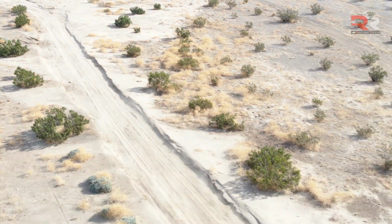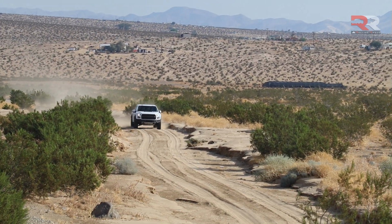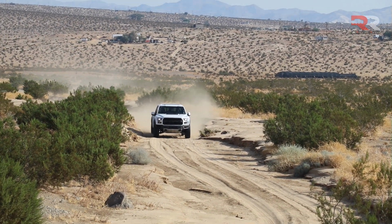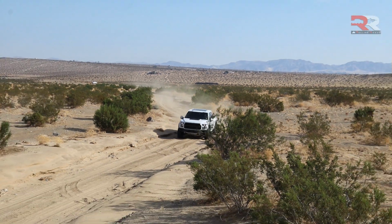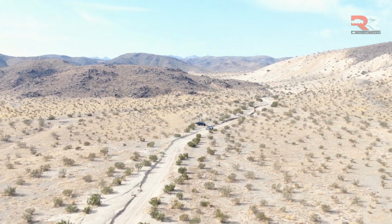Oh, love it. That sound is so nice. This thing is fast. This is gonna be a task for the Power Wagon, I'll tell you what. This thing has just got so much get up and go. It just gets on the gas and starts. Holy crap. Whoa.